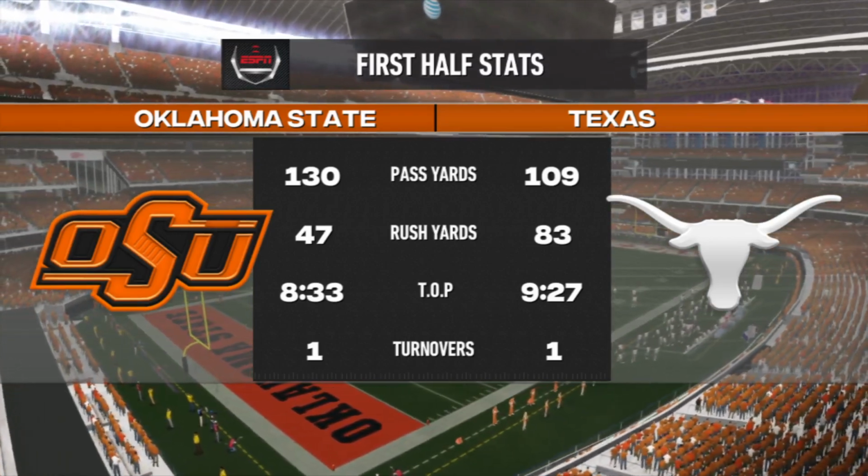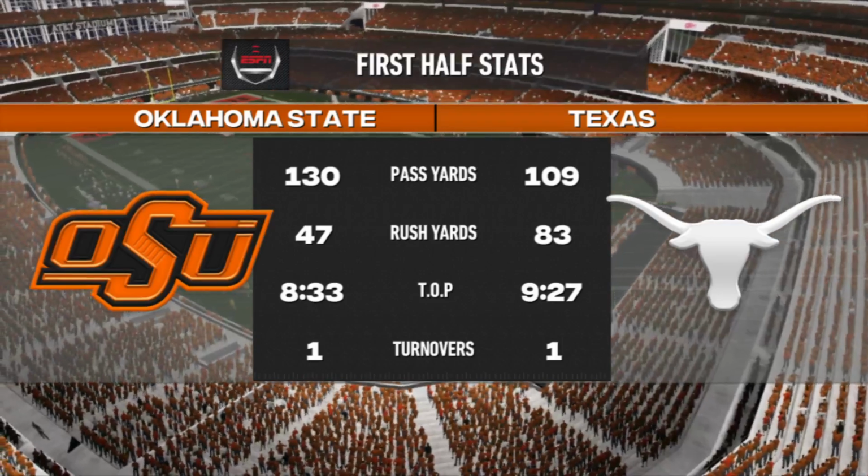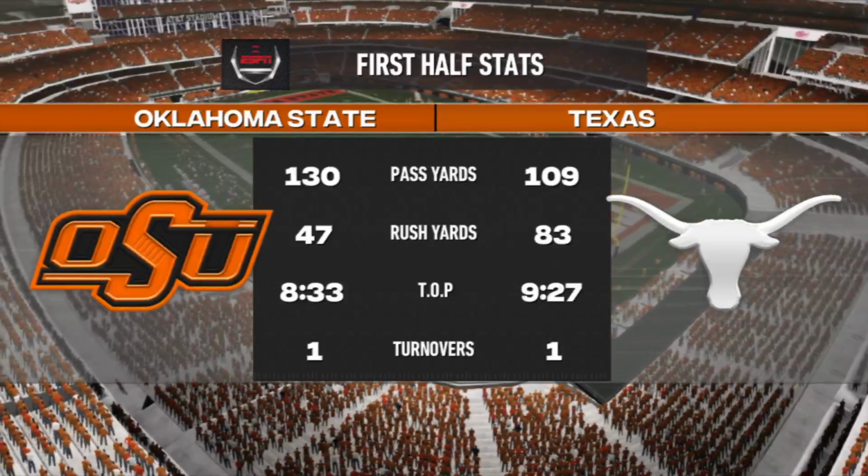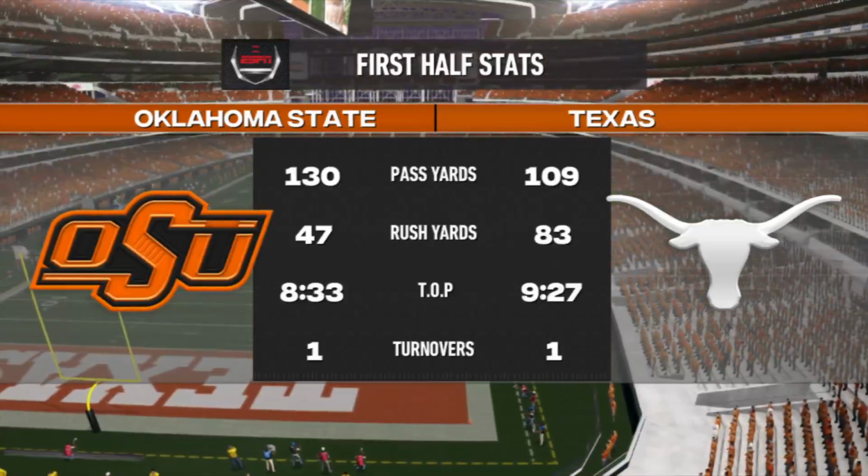David and I will be keeping an eye on your game and everything else going on in the country here in our palatial and comfortable surroundings in the studio. The best seat in the house belongs to Brad Nessler in Kirkherb Street.